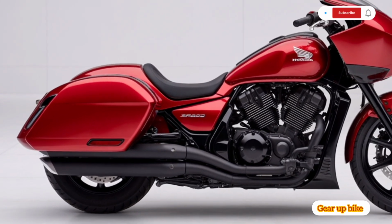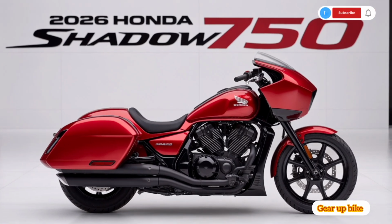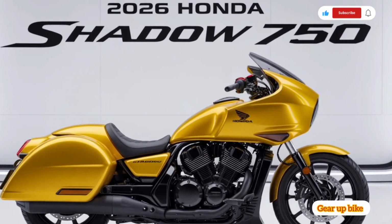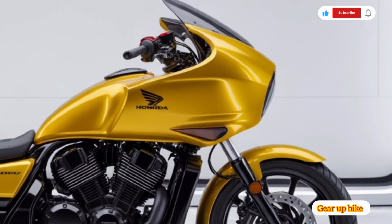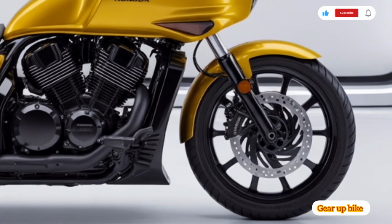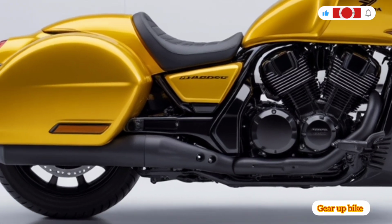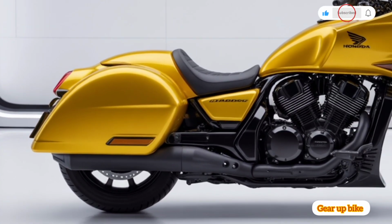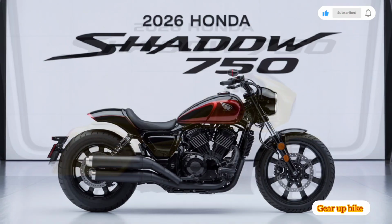Comfort is one of the areas where the 2026 Shadow truly shines. The seat is wide and plush, the handlebars fall naturally to hand, and the forward foot controls make long rides incredibly relaxing. The wind protection isn't full-faired, but the wide handlebar design and low-slung riding position reduce wind buffeting significantly. For 2026, Honda has added optional accessories like a detachable windshield, leather saddlebags, and backrests, allowing riders to customize their Shadow for touring or city use.